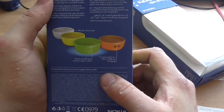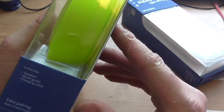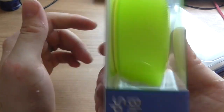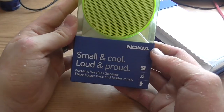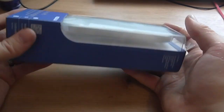But this is the Bluetooth speaker, which I'm quite looking forward to using. I'm hoping it's wireless. I don't know if it uses what it uses to charge, but I'll have a look at that. But it's quite a nice colour, I like that. Well, it uses NFC, not just wireless. And a portable charging kit.